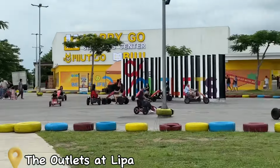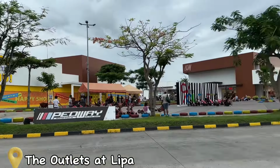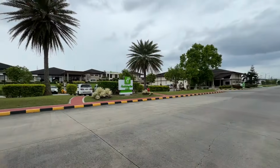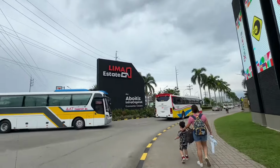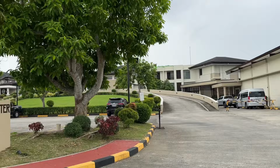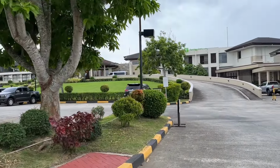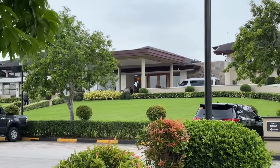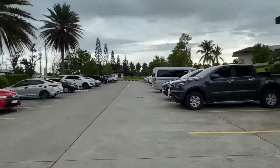For today's video, we are going to visit the new and only 4-star hotel here in Batangas, and this is Holiday Inn and Suites Batangas Limapark, located in Lima Technology Center, Malvar, Batangas. They opened last July 1st, 2024. I'm so happy that finally there's now a Holiday Inn hotel in the south that we could visit more often since it is very near to Laguna. So come and join me as I give you a tour.